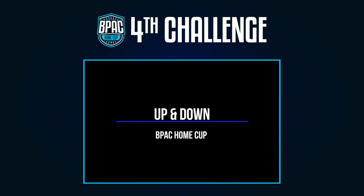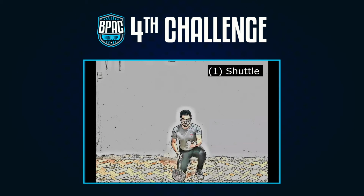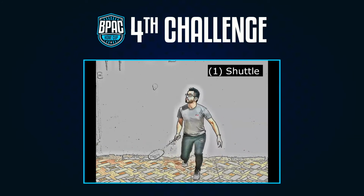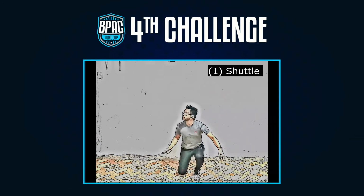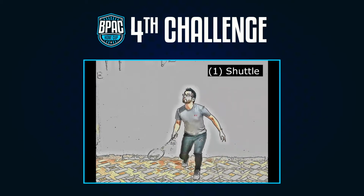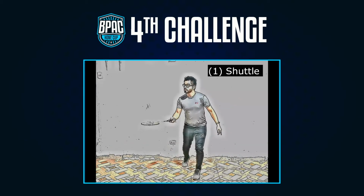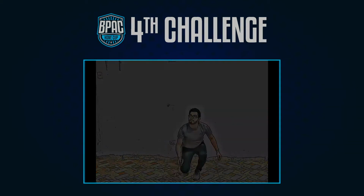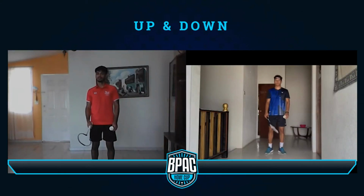Up and down. Competitors will demonstrate control of their stroke by keeping the shuttle moving for as long as possible by hitting upward while changing position. One strike while standing up and another strike while resting on one knee on the floor. Fourth challenge, ready, go!